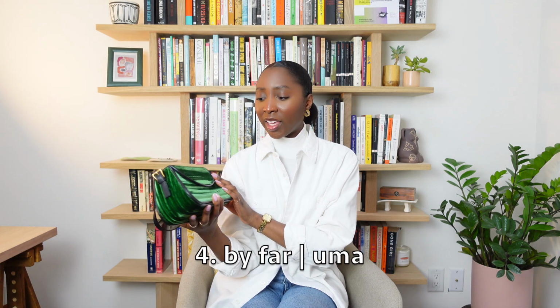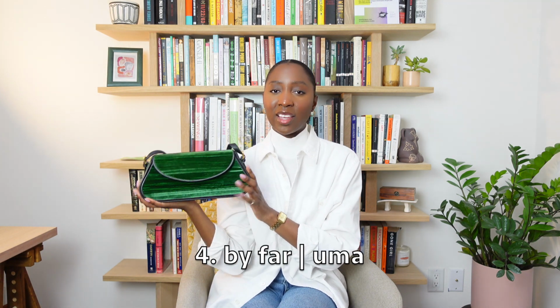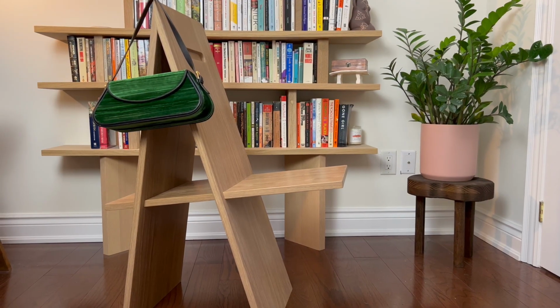Okay, so this is another handbag by Byfar. I have 4 in total. I made a video of bags I'm selling and 2 of them are on the list to sell, but these 2 that I have shown in this video are my top favorites. This bag is called the Uma handbag. It's in a lovely crushed velvet green. Like, look at this. It's just gorgeous. It catches the light just beautifully. I love the crushed velvet look.